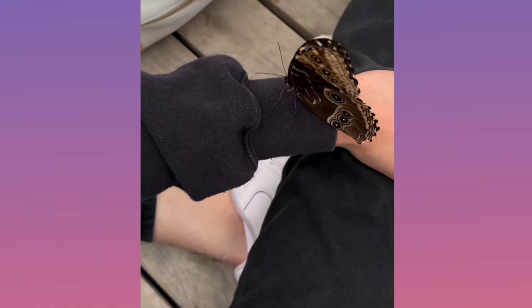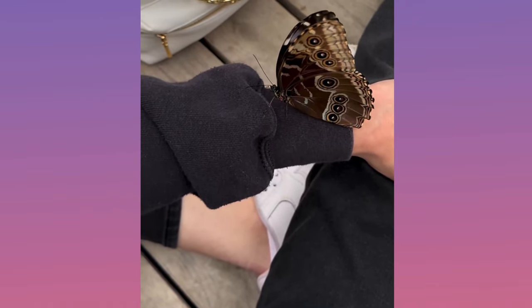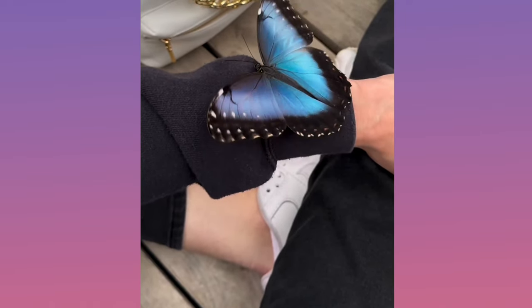Butterflies are fascinating insects. Did you know that some butterflies, like the blue morpho butterfly, have iridescent blue wings due to microscopic scales that reflect light? They're truly a wonder of nature.